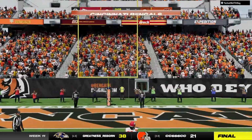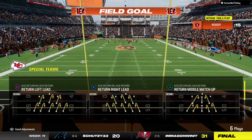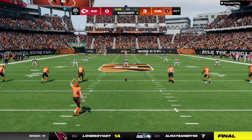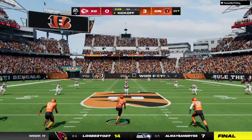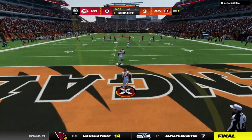And his kick is good. So he's been automatic to this point of the season, and he connects on the field goal there. And what a luxury it is to have a kicker you can depend upon, partner, because he hasn't missed all year long. Converts on that one as well. And kudos to you. You didn't jinx him.